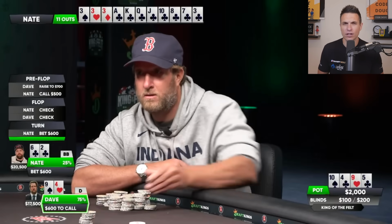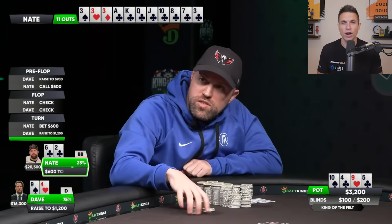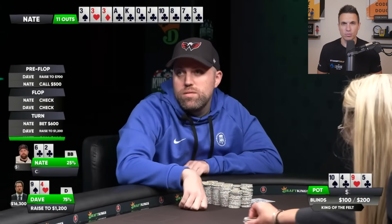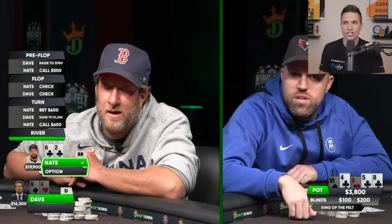His size here is a little bit too small. He raises just the minimum, which prices in many hands to try and improve against your two pair. You definitely want to go more like $2,000 here when you raise, but nonetheless, I like the raise from Dave. The river comes a disaster 8 of clubs here, and once again, Nate checks over to Dave.